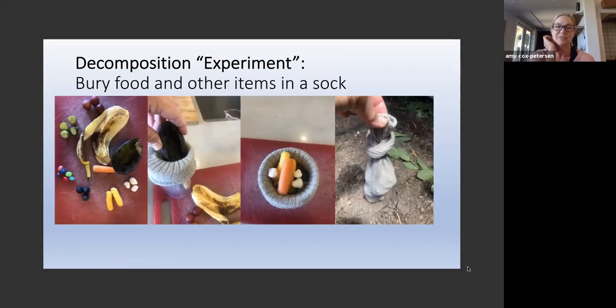So I call it an experiment, but you can bury some food. Now, this was just done at my home, and you can use socks, you can use old pantyhose, or sheer, you can get them at the dollar store, I know, and you cut them up. And these are some things that were buried in my yard just in the last couple of weeks.